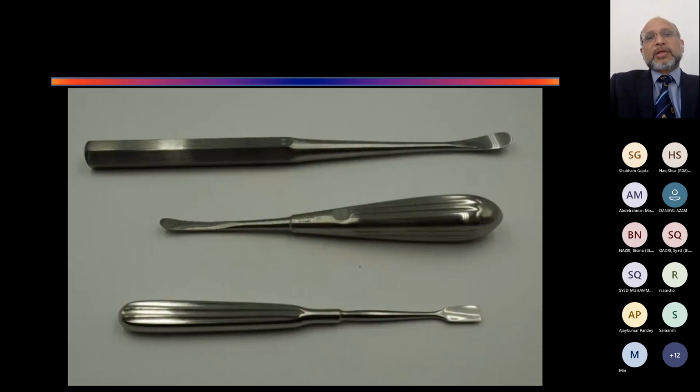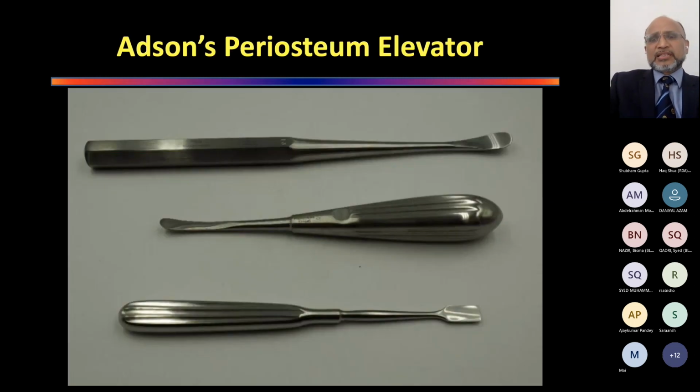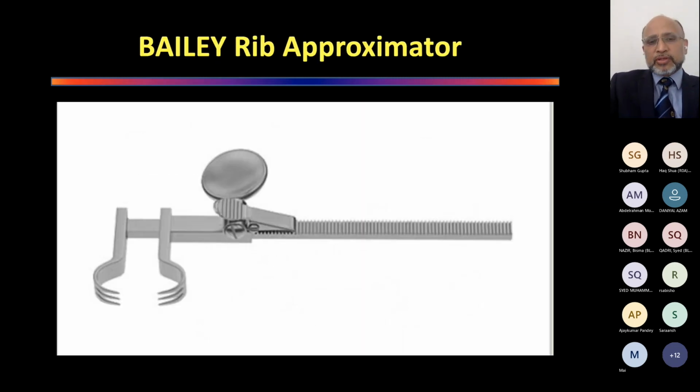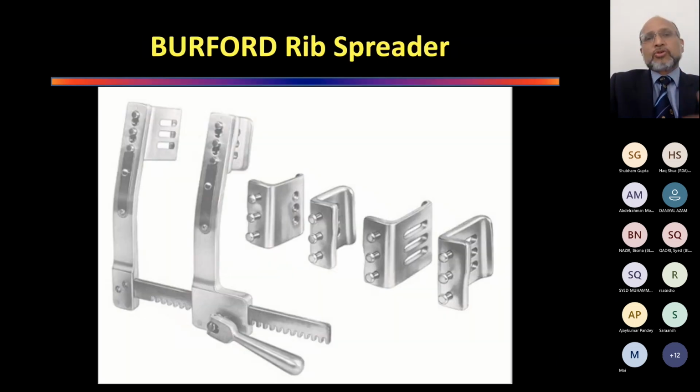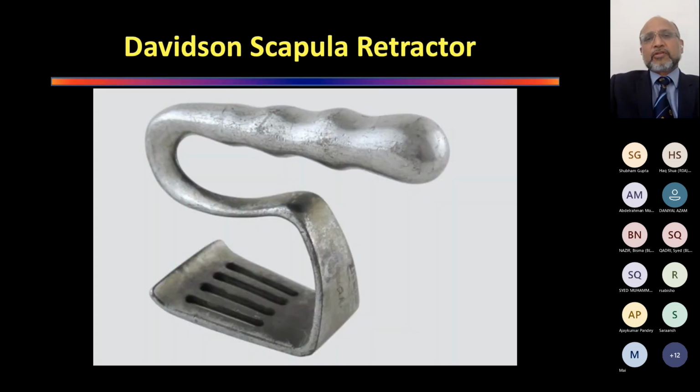So this is a periosteum elevator. These are some specific things. I won't wait for this. This is for the FRCS cardiothoracic guys. But because we have a lot of general surgery and medical students, I won't waste time on this, okay? So these are all the various retractors that are available.